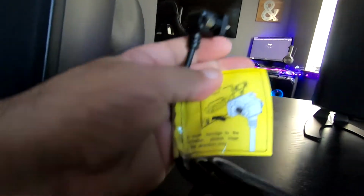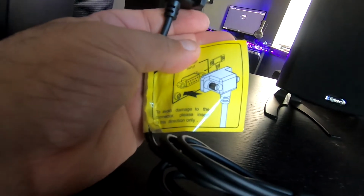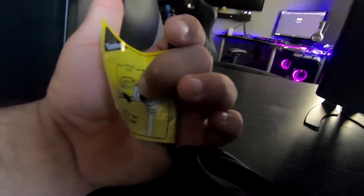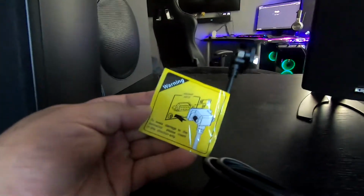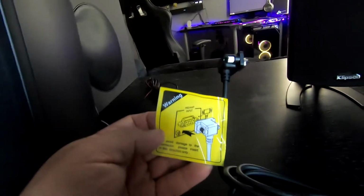I heard this company's good for audio. It's not the best, but it's durable. So I'm happy. Of course, made in China. Speakers are big. All right. Plug in the back. Let's see what this says. To avoid damage to the connector, please insert in this direction only. All right. To avoid damage to the... Oh, it tells you the same thing. I figured it would be in a different language or something like that.